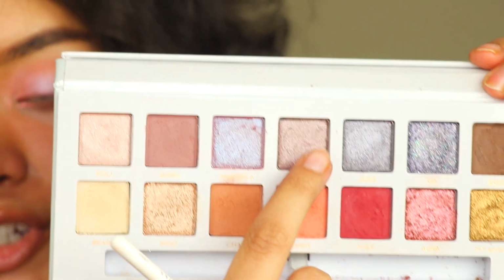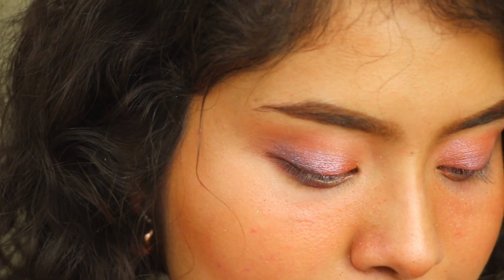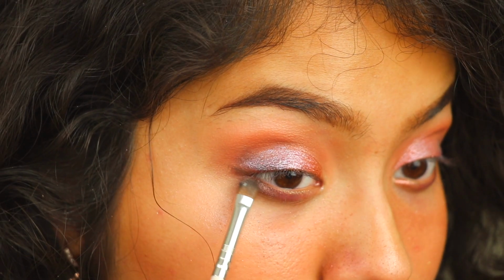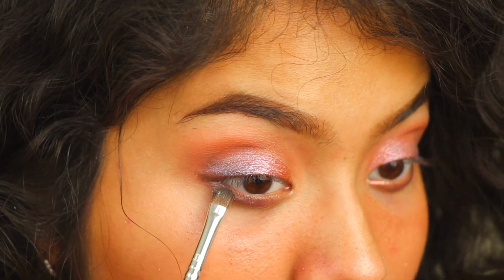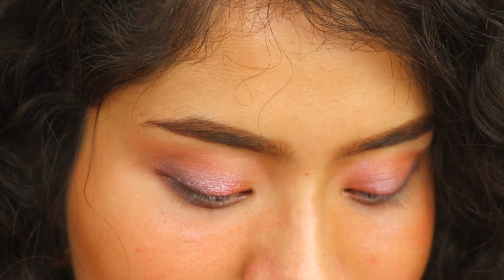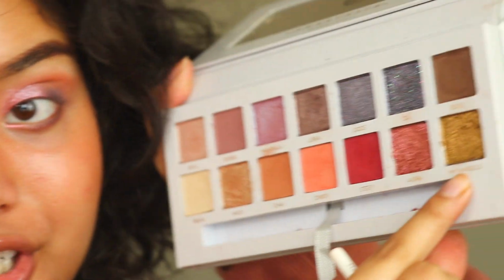Now I'm gonna go into the shade Libra. I'm gonna put that on my lower lash line just to deepen it up. So let's get to it. Now I'm gonna go into the shade My Angels, and I'm kind of gonna connect it on the inner corner. I don't know how it's gonna look. I might look like a fucked up banana because this is a really yellow shade, and I don't know.